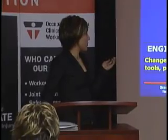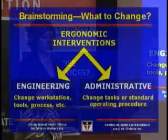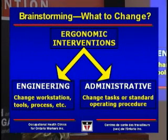Okay, moving along, ergonomic interventions. So we were talking a bit about this. I'll go through this quickly. There are 2 types of interventions. It's just important to know this happens with actually quite a few professions. Hygiene for sure. Engineering changes, where you physically go in and change the workstation itself. Or administrative changes, where you can go in and talk about things like job rotation. There are 2 types of changes that you can do.